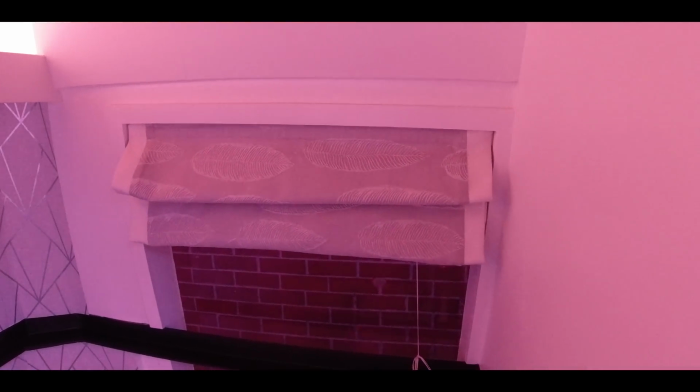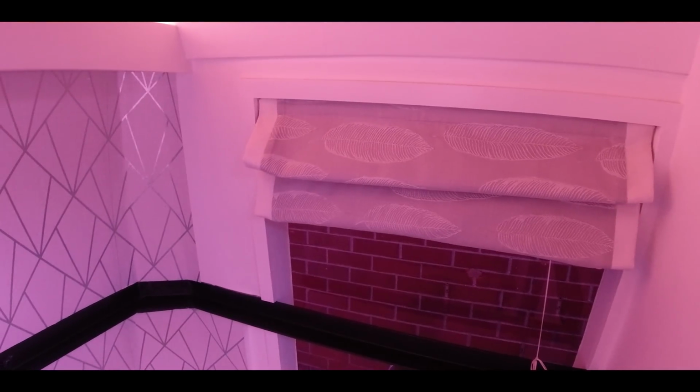She's got one of the blinds up. Am I allowed to show that blind? I don't know if you're allowed to show that. Oh, it's tough now, showing it. Right, okay. I got frightened.